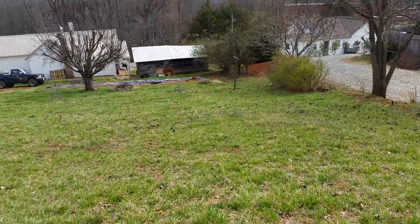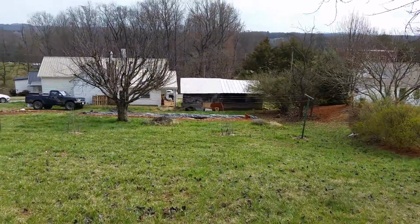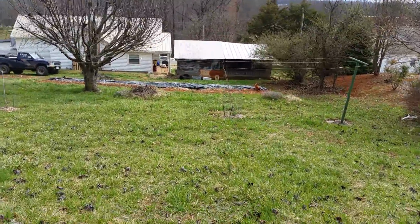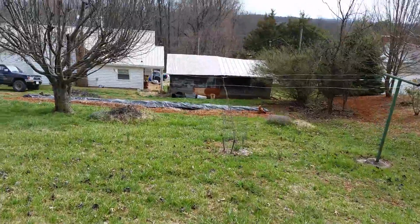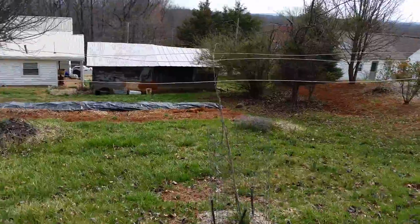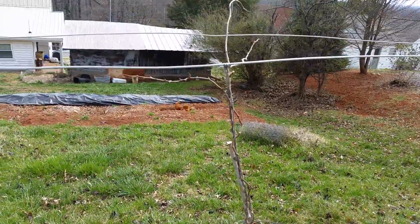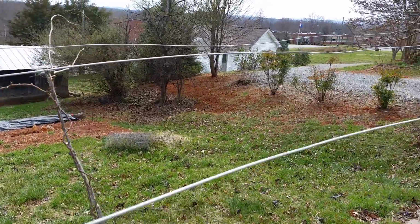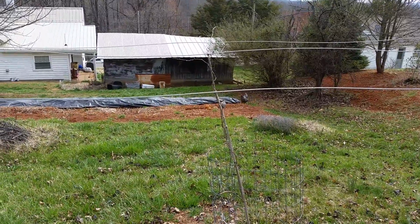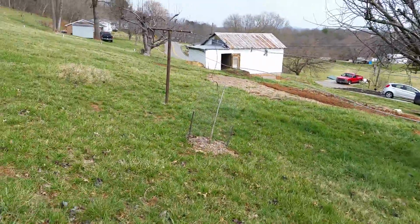Chickens are out doing their thing, loving it, wallowing in the dirt, getting a nice dust bath here. But the kiwi should really make a big run this year. Finally got them trained up to the top here last year, even though we had a bad summer. We'll run them along here, and after this year, we really ought to start getting some kiwi.